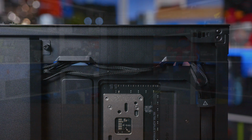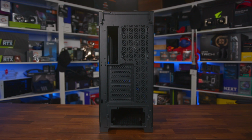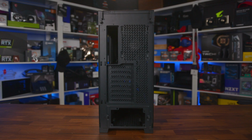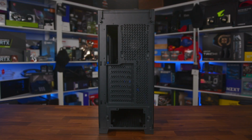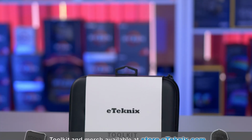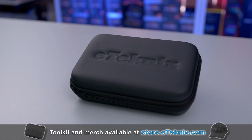Technically, being a full tower, it does have 8 PCI expansion slots, which, with a name like the Performance one, as you'd expect, include plenty of ventilation, along with the majority of the rear of the case being fully ventilated too. Antec have even added a small cutout towards the rear so that installing your expansion cards is a lot easier. You can actually get a screwdriver in there, especially if you have the handy dandy eTeknix PC maintenance toolkit available on store.eteknix.com.